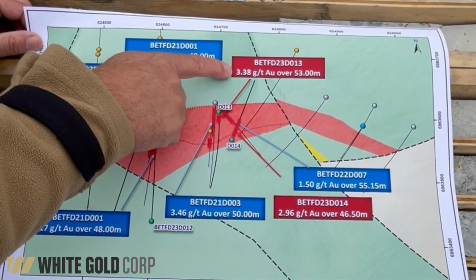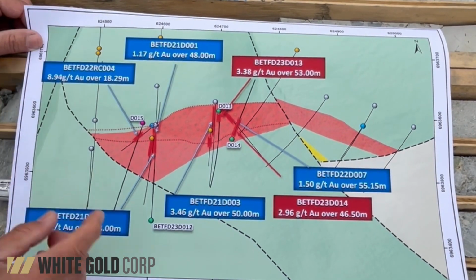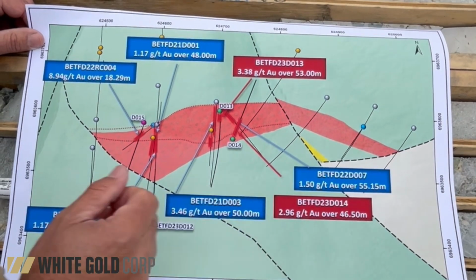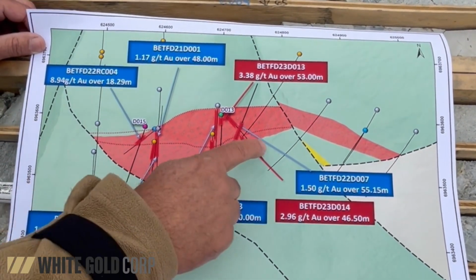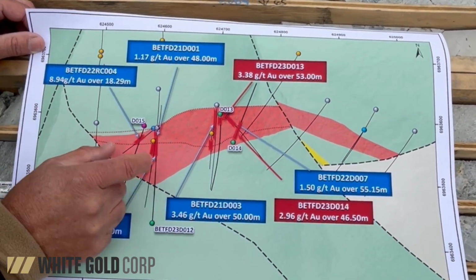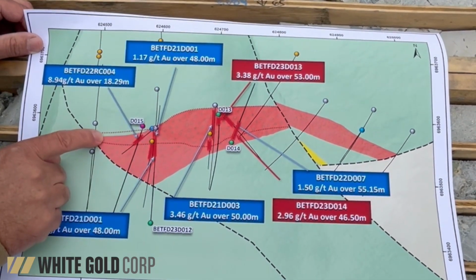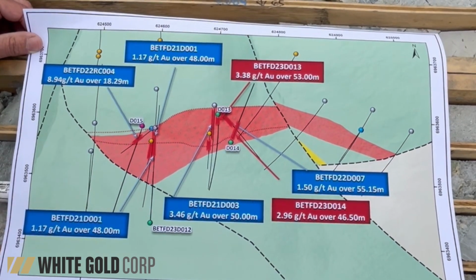You see hole 13 had about 3.4 grams over 53 meters. The hole we're going to be looking at today is hole 14, just under 3 grams over about 46.5 meters. So some really good intersections this year as well. We widened that breccia unit at surface or near surface. You see these dash lines show where we had it interpreted originally. And like I said, this year's drilling, we've really expanded it in width to the west.